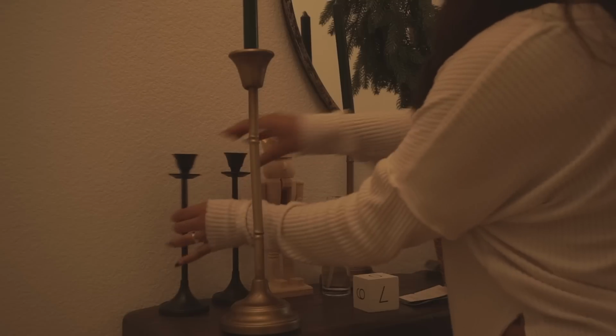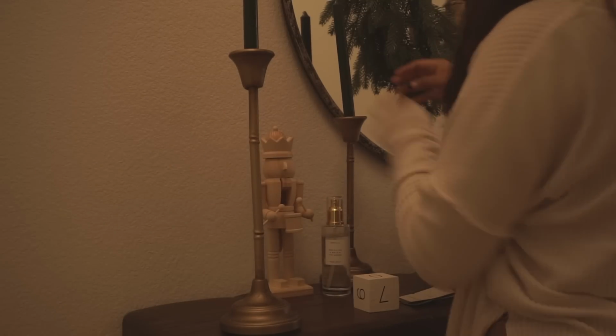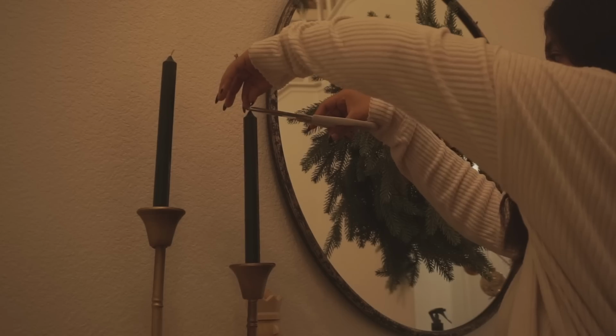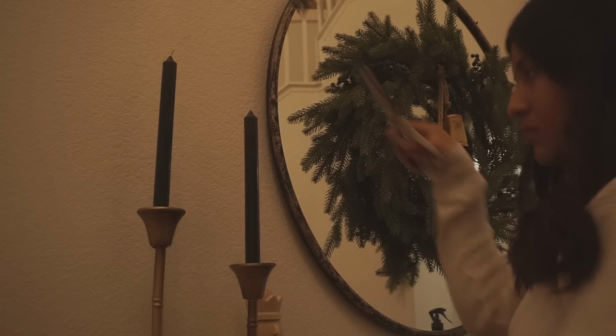and then this area felt really dark, which, I don't know, it just didn't make me happy looking at it. So I switched it over for these golden candle holders that I picked up at Hobby Lobby and kept the same green candles, and I think this looks so much better. I love it.